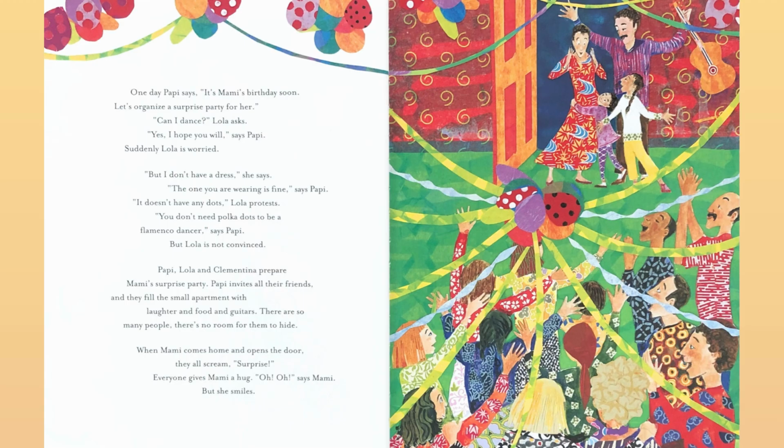Papi, Lola, and Clementina prepare Mummy's surprise party. Papi invites all their friends, and they fill the small apartment with laughter and food and guitars. There are so many people, there's no room for them to hide. When Mummy comes home and opens the door, they all scream, "Surprise!" Everyone gives Mummy a hug. "Oh, oh," says Mummy. But she smiles.